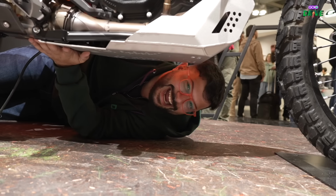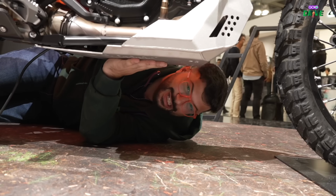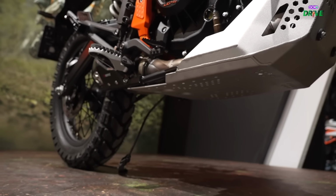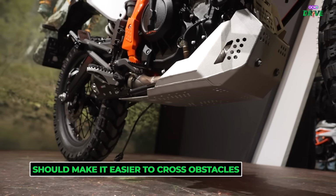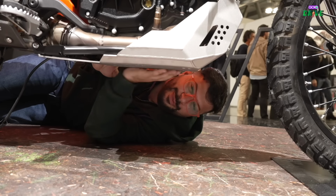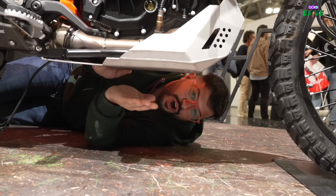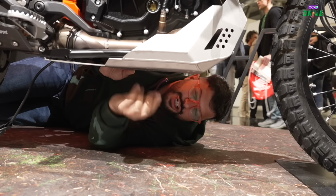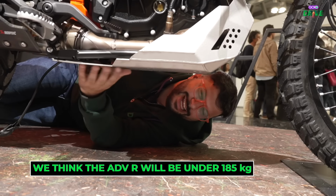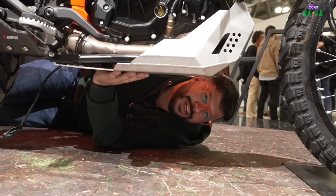Now, while the seat height has remained more or less the same on the Adventure R, the ground clearance, well, we expect it to go up. It should be around 220 mm, a 20 mm increase in the ground clearance, and KTM engineers have also said that the weight of this motorcycle is going to be more or less the same. So 177 to 180 kilos for the standard version, and this version should weigh a couple of kilos more. So under 185 kilos, that makes it nearly 11 to 12 kilos lighter than the Himalayan 450.